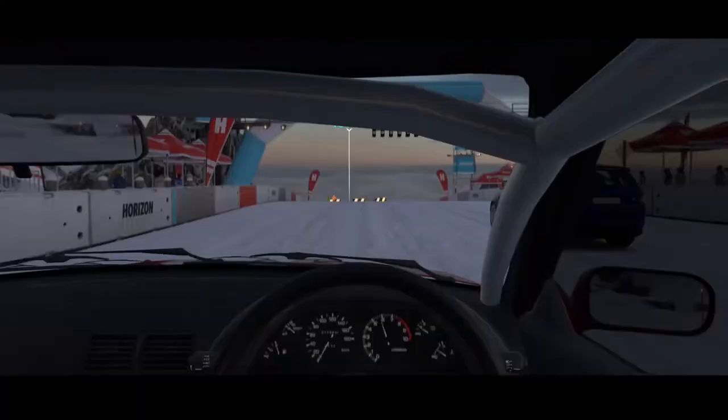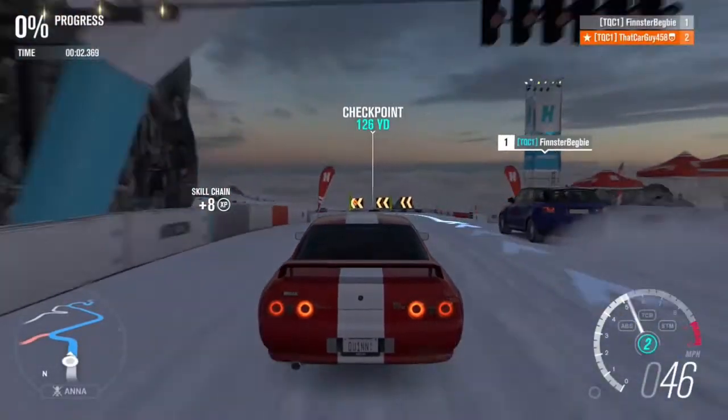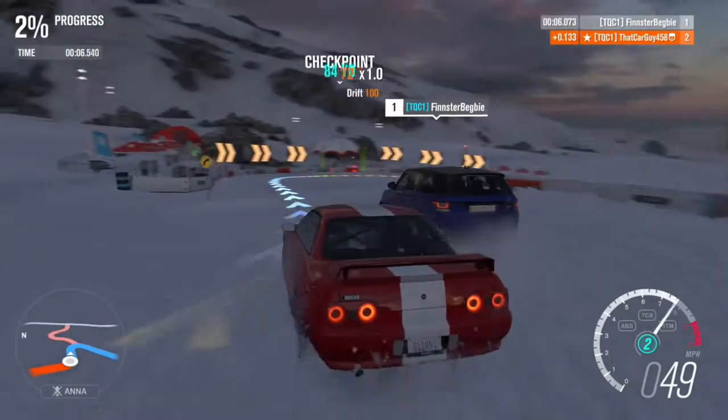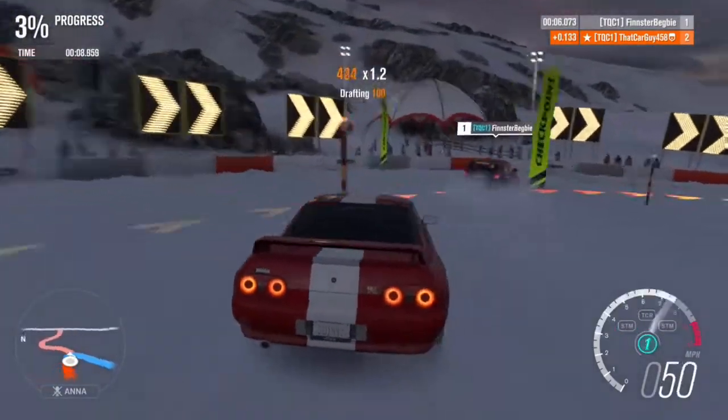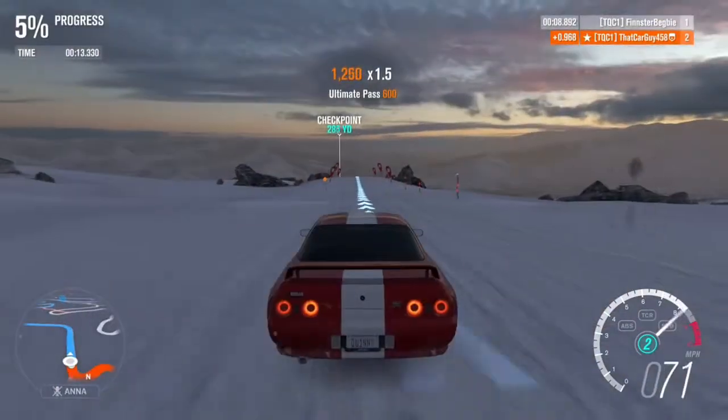So as you can see, I've chosen this Nissan Skyline R31. Is it? No, it's not R31, it's an R32, sorry. I was trying to get a Skyline for under the price, and I bought this for 20,000 credits exactly, so I didn't do any upgrades to it.